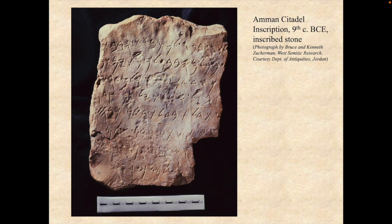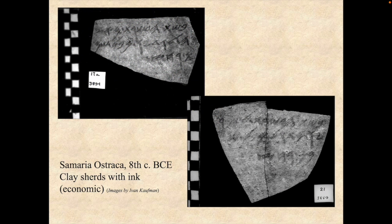Here are some examples of various kinds of writing that have been found from areas in Israel and Judah, as well as surrounding areas. Sometimes there would be what are called monumental inscriptions that were carved in stone. These would have been erected usually by a king to commemorate certain achievements or deeds. Clay sherds written with ink would have been used both as sort of informal copies of letters, or sometimes letters themselves, and sometimes as economic documents.